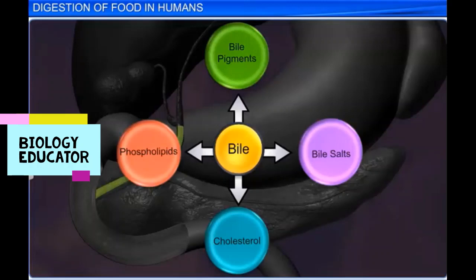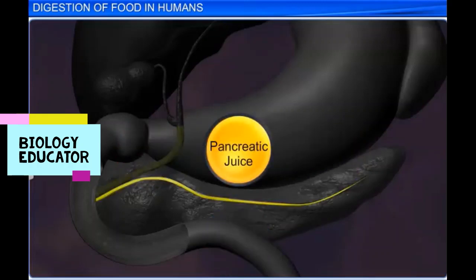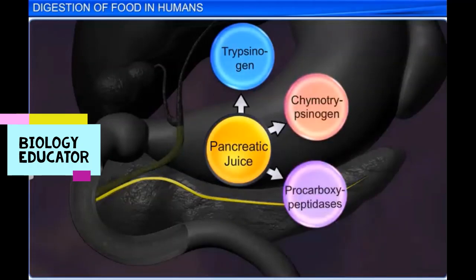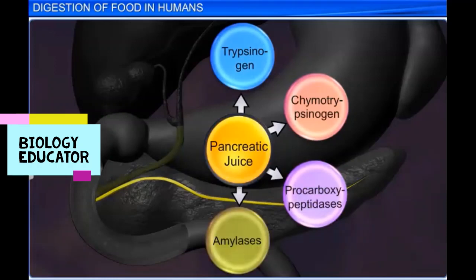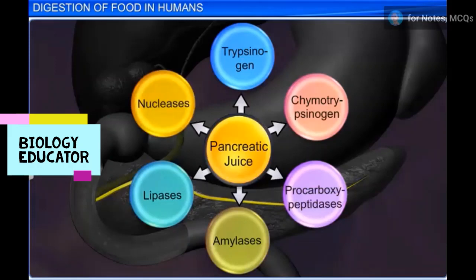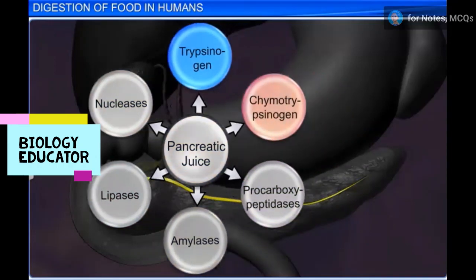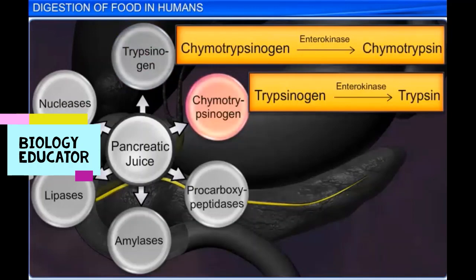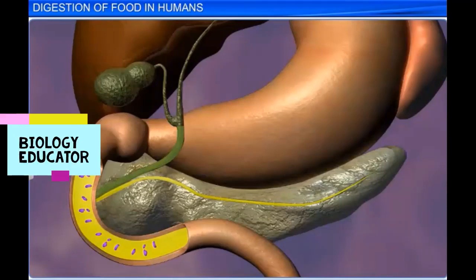On the other hand, pancreatic juice consists of inactive enzymes such as trypsinogen, chymotrypsinogen, procarboxypeptidases, amylases, lipases, and nucleases. These inactive enzymes are activated by trypsin and chymotrypsin, which are produced when enterokinase, an enzyme secreted by the intestinal mucosa, acts on inactive trypsinogen to form active trypsin and also converts inactive chymotrypsinogen into active chymotrypsin molecules, which break down the molecules of the chyme into simpler forms.